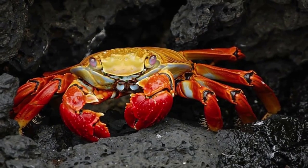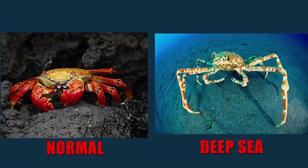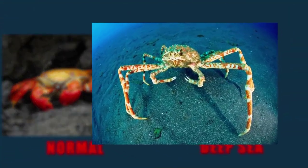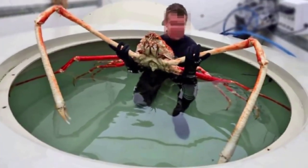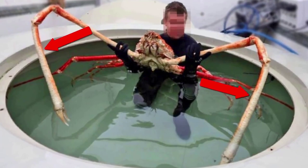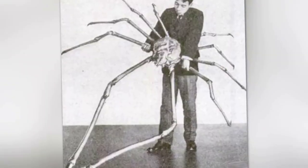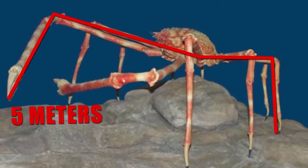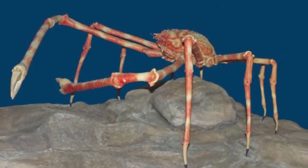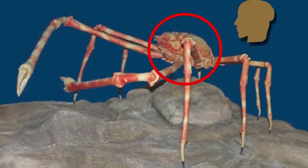Crabs are also subjected to the same freakish transformations when the deep sea is taken into account. This time though, it's not just their size, but rather a whole different dimension of weird. Japanese spider crabs, for example, don't just hold the record for the longest-legged crab, but they are also literally the longest-legged arthropods ever. They can grow up to around 5 meters long. Although their body is relatively small, its main body can still grow a bit larger than the average human head.